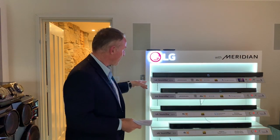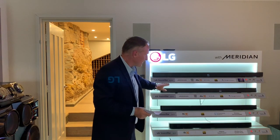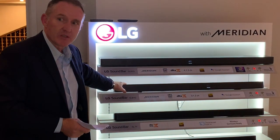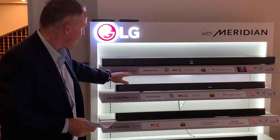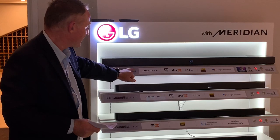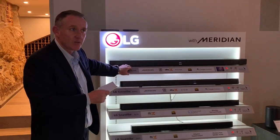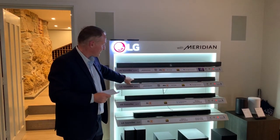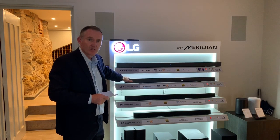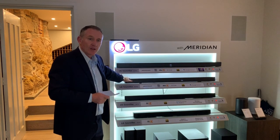So I talked about Meridian a moment ago. We're going to have that in three models, and also when it's a Meridian, it's got the Dolby Atmos in it. We're going to have the 8, the 9, and this is the 10 here. This is not the 9, it says it's the 9, but it's actually the 10. We're going to see the 9 later on. We've got big expectations of this particular product. This is going to be a sub $1,000 Dolby Atmos soundbar.